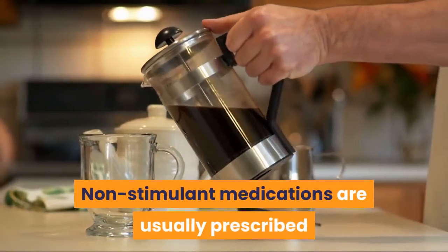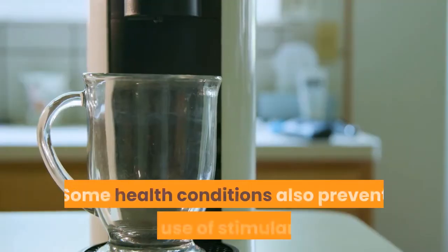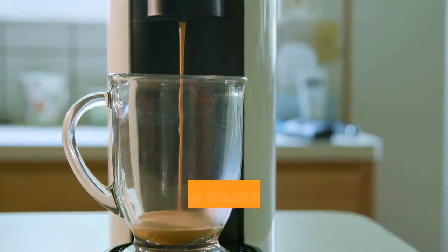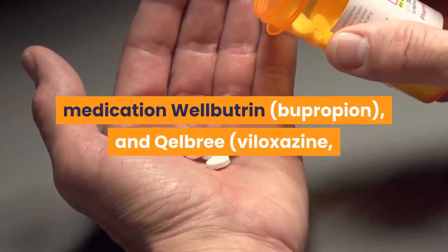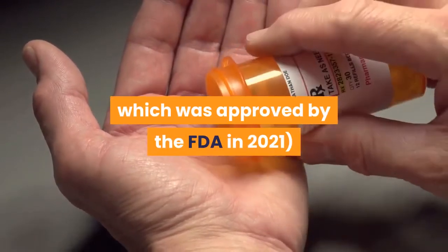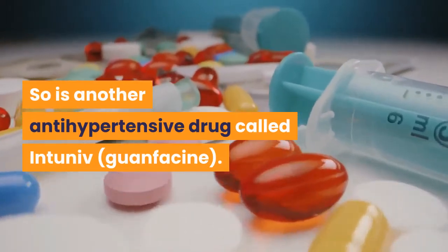Non-stimulant medications are usually prescribed if a person with ADHD can't tolerate stimulant medication because of severe side effects. Some health conditions also prevent the use of stimulants, such as certain psychiatric disorders, sleep disorders, cardiovascular disease, or a history of stimulant abuse. Strattera, atomoxetine, the antidepressant medication Wellbutrin, bupropion, and Qelbree, viloxazine, which was approved by the FDA in 2021, are examples of other non-stimulant medications. So is another antihypertensive drug called Intuniv, guanfacine.